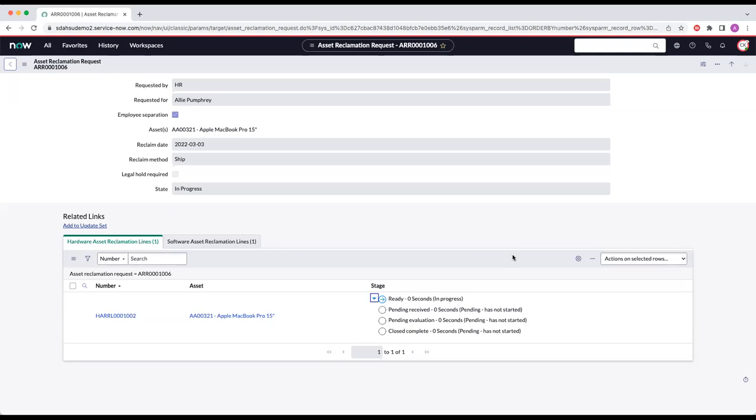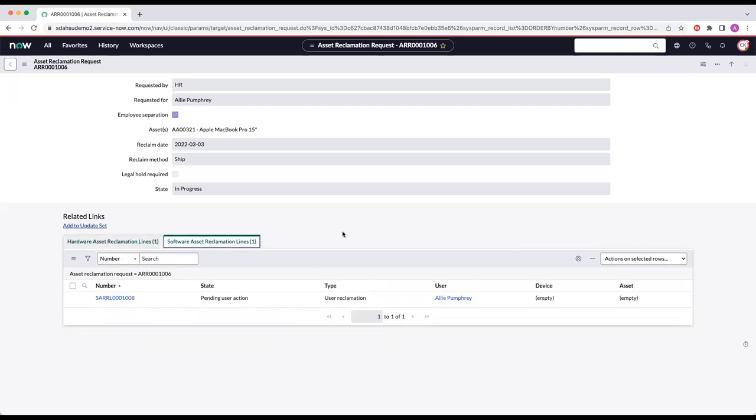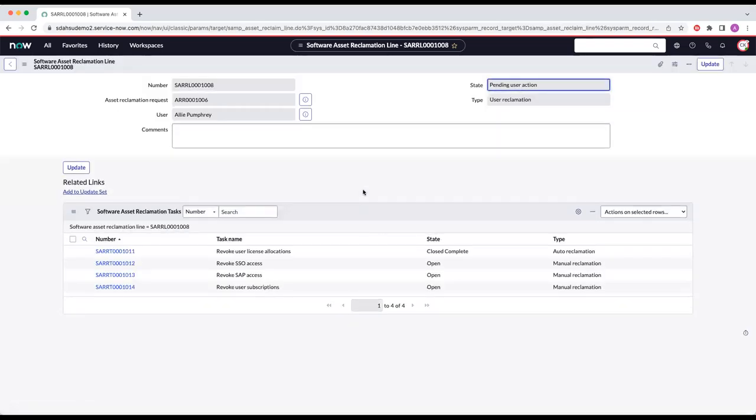So once we've received that piece of hardware back from Ali, we're also going to scrape the software from it, right? So I can click into the software asset reclamation line and we can see a couple different reclamation tasks. There's revoking the user license allocations, and that's just helping us maintain good allocation best practice data keeping within our platform. And then there's revoking single sign-on access, revoking SAP access, and then revoking user subscriptions.